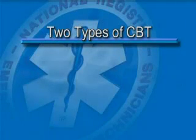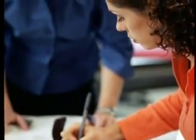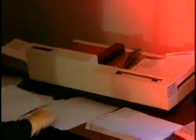There are two types of CBT, linear and adaptive. A linear test is a computer version of a paper and pencil exam. It may include a random order of questions and answers and is commonly used in classroom testing. Generally, it uses what is called classical test theory. Classical test theory makes the assumption that everybody gets the same set of items and that pass or fail is determined on how well you answer that set of items.